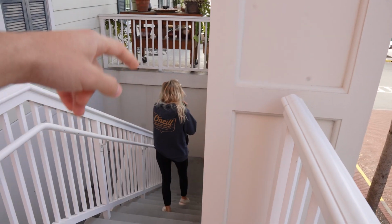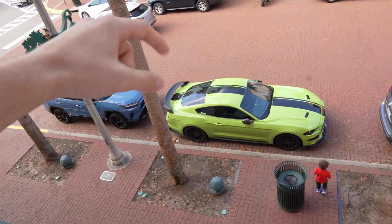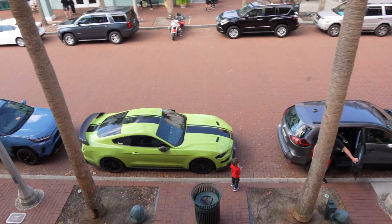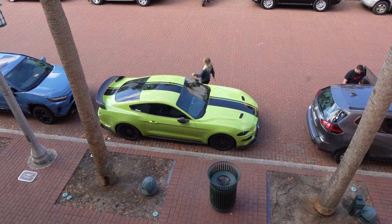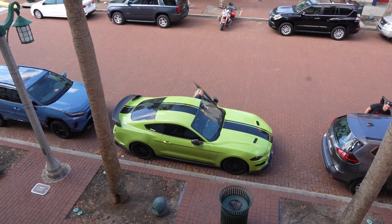Sophia's gonna go ahead and cold start the car up here so you can get a feeling of how loud it is, because I have a feeling it's gonna be super loud and we're a good distance away at the top of her apartment. Here she goes. Make sure to put it in neutral. Oh my God.